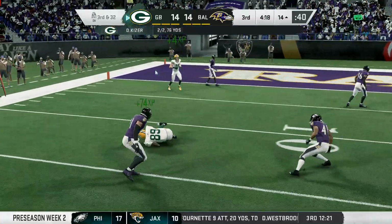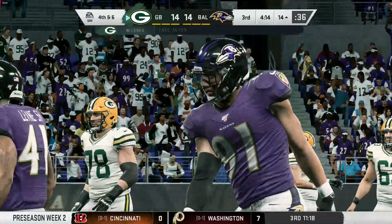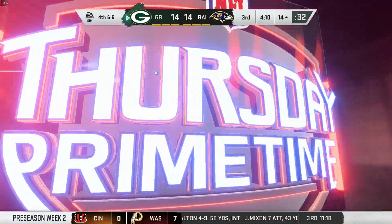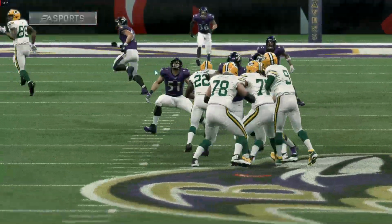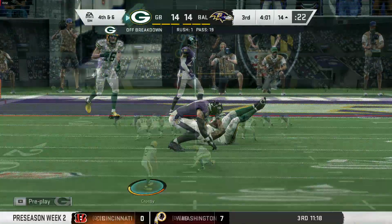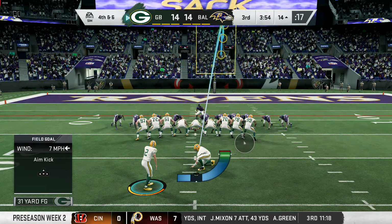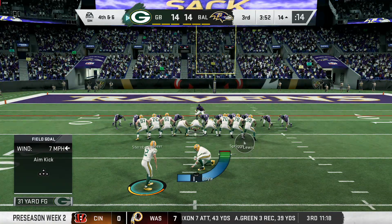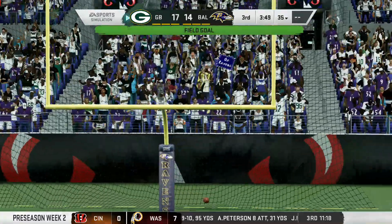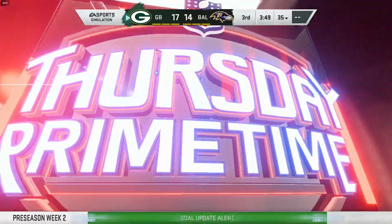Completes it left side to the tight end Lewis. A heck of a play there on third down, but amazingly they're still short for fourth. I think everything was impressive about that one, except they didn't get a first down. But I like their field position now after that play. Yeah, now you've got a pretty makeable field goal opportunity. And the 12-year veteran knocks it right through, and they take a 17-14 lead.